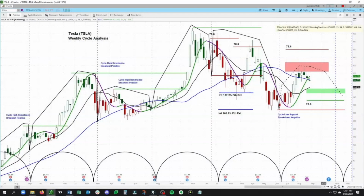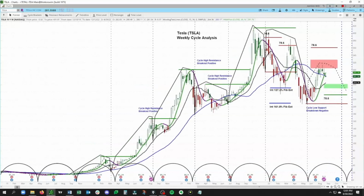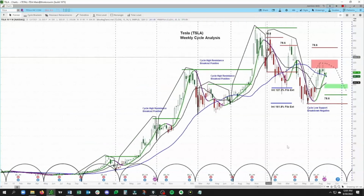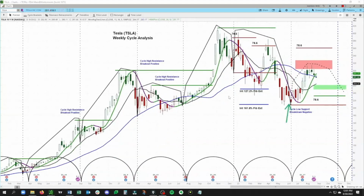So this is the weekly cycle analysis for Tesla. Now, this obviously had been in a very positive overall mode with positive cycles in place and no breakdowns. Clearly that has now changed, as we have a lower cycle low versus that old low, and now a lower high that is likely forming versus that old high. So that overall positive structure has now turned bearish.